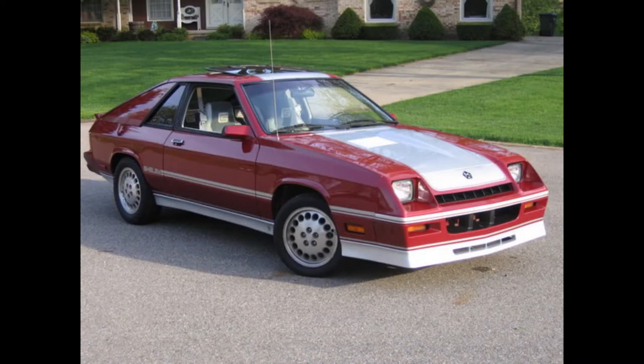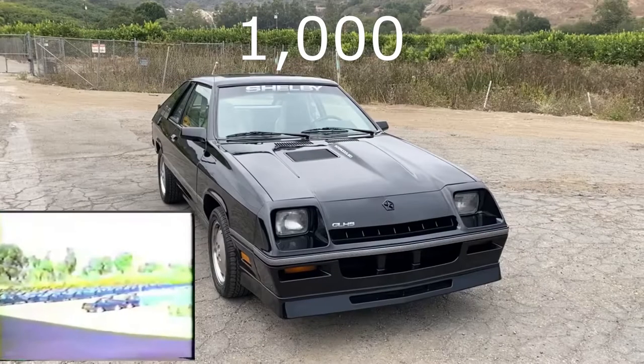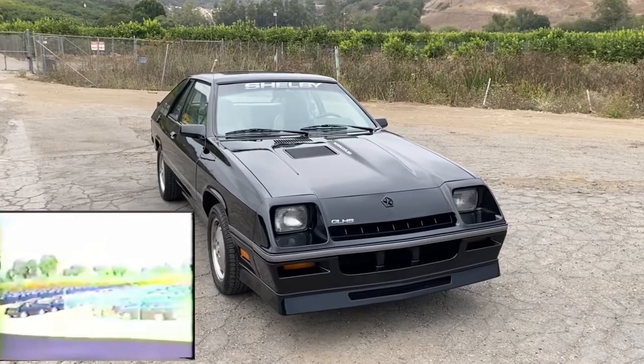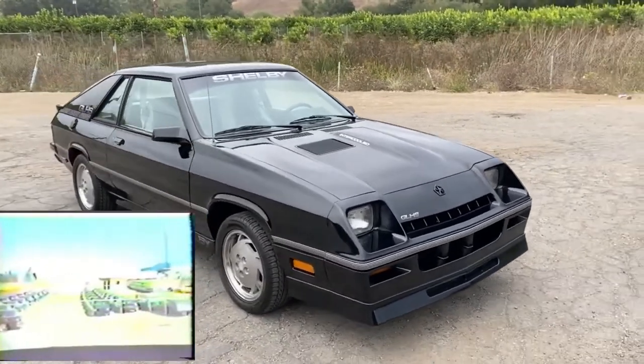They say all good things come to an end, and 1987 was the final year of Shelby Charger. With just 1,011 produced, 1,000 more Shelby Chargers were sent to Shelby's Whittier plant in California to be transformed into 1987 Shelby GLHSs.